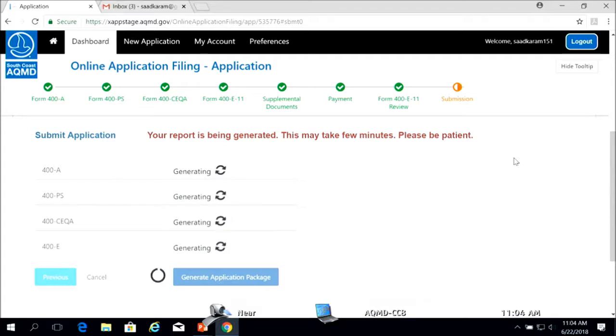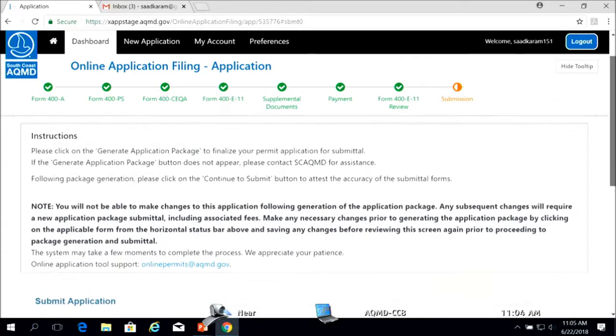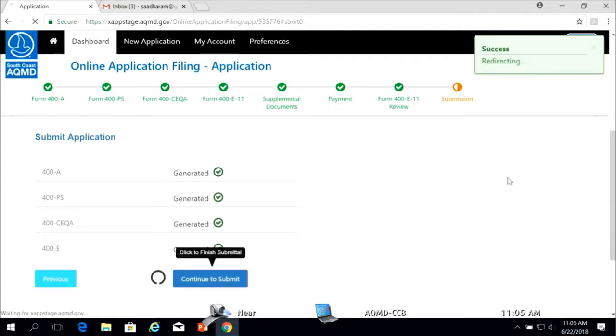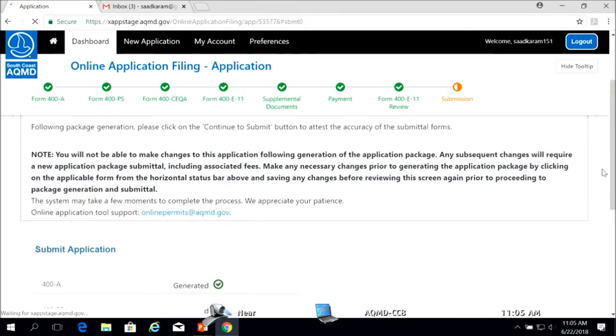It's somewhere in there, but right now for these four forms, they're taking all the information from all your data entry screens, and it's done. Now they're generated, you can continue to submit. The check-in and distribution process is going to take place. It's going to open up our reporting portal and give you access to review all of the forms.